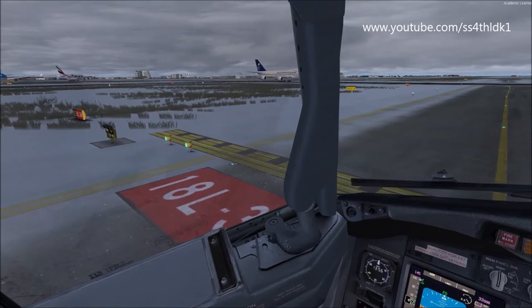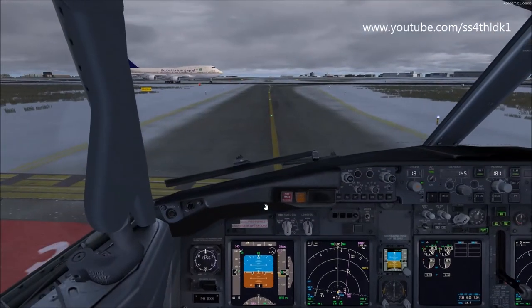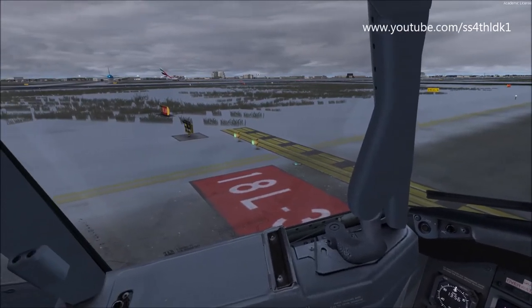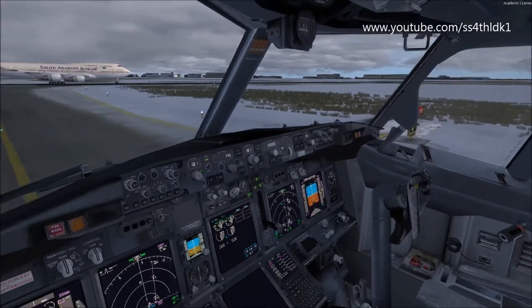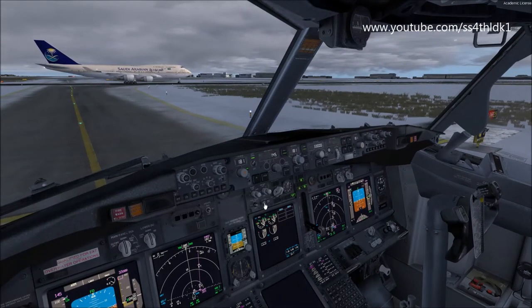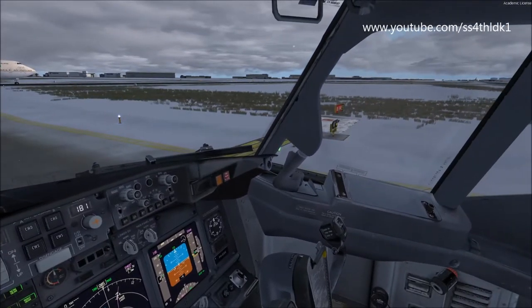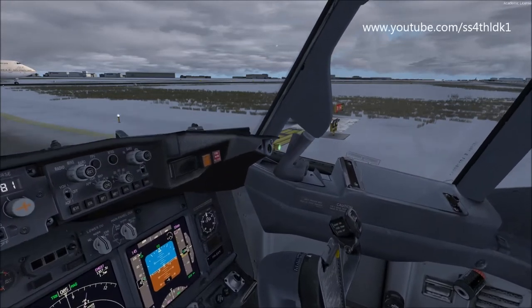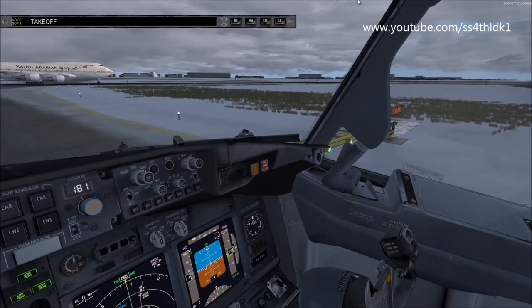German Sky 2064, hello, runway 18, number 1. Number 1, 189, German Sky 2064, continue approach. German Sky 2064, wind check, please. German Sky 2064, sorry, I missed part of your sentence, but you are clear to land on runway 18 right now. Runway 18 right clear to land, German Sky 2064.